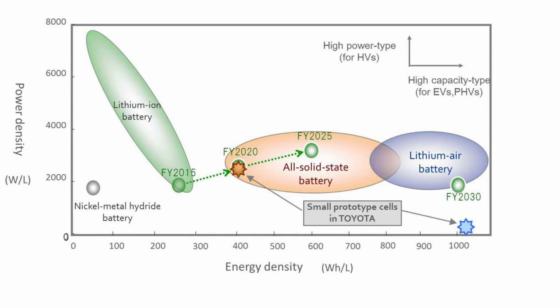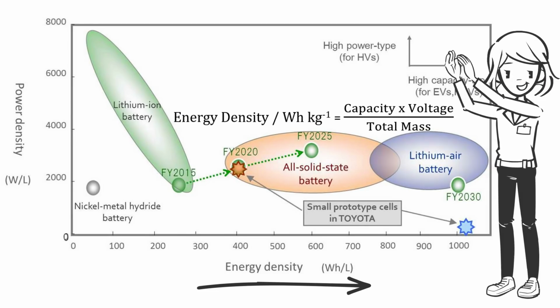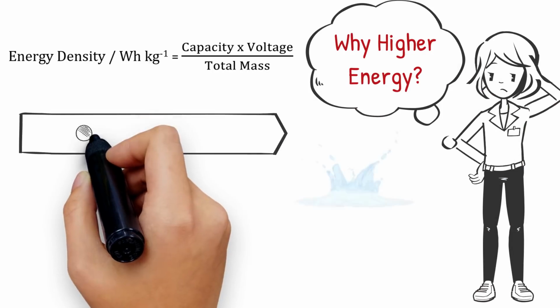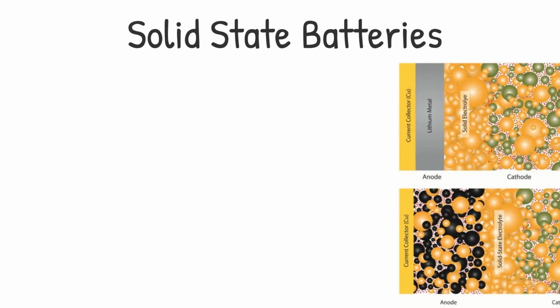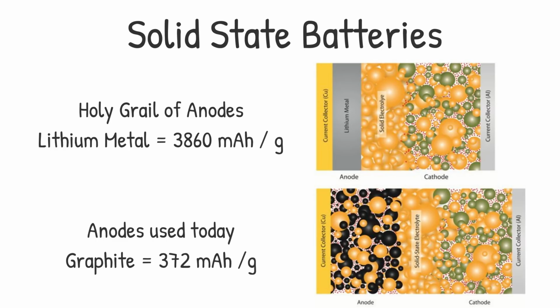Besides higher power, solid-state batteries are also believed to bring about higher energy densities compared to conventional lithium-ion batteries. I know what you might be thinking. How would changing out a liquid electrolyte for a solid one change energy density, since the electrodes provide the capacity, not the electrolyte? One reason is that solid-state batteries are believed to be able to adopt the holy grail of battery electrodes, metallic lithium, as the anode.